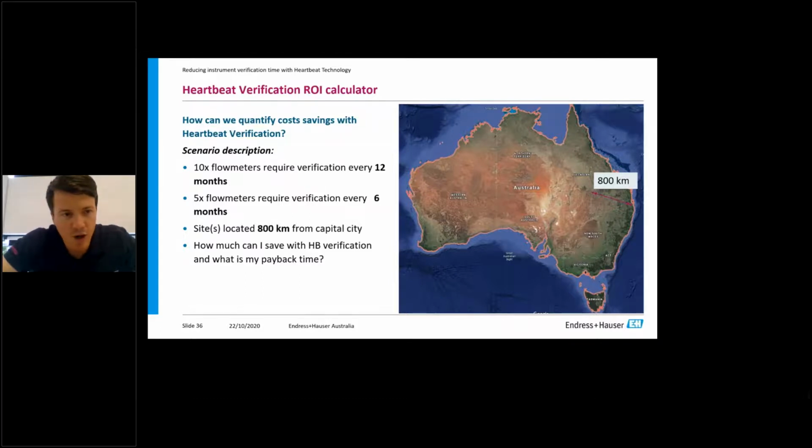So in this particular scenario, let's imagine that we've got 10 flow meters that you need to verify every year, so every 12 months. In your network, you've also got 5 flow meters that may be a little bit more important than those other 10, that you actually need to verify every 6 months. And this particular site is 800K from a capital city. In this example, we've got Brisbane here on the right and somewhere out back on the left. I'm not sure which town.